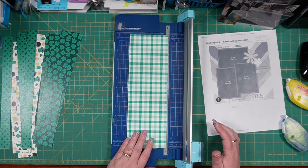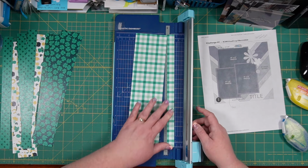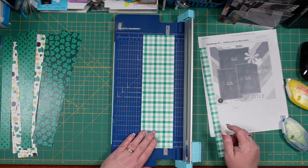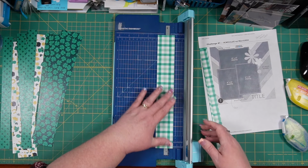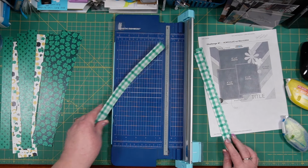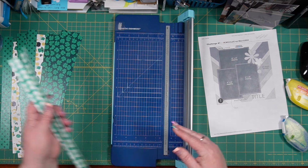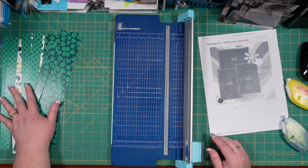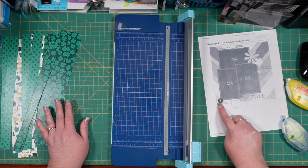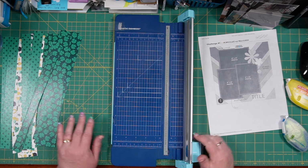I think we'll do a plaid down the middle. So this one's going to be 4 pieces that are 3/4 of an inch. All right. 1, 2, 3, 4. Okay. Now I have all the pieces that I need, and we're going to get these two down here from what we cut off from the rest.